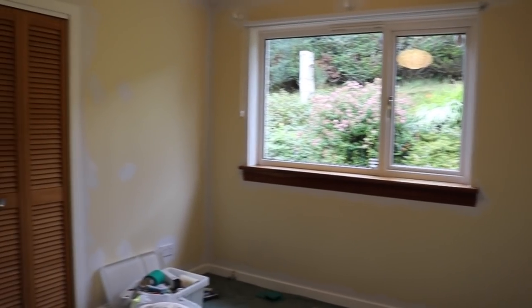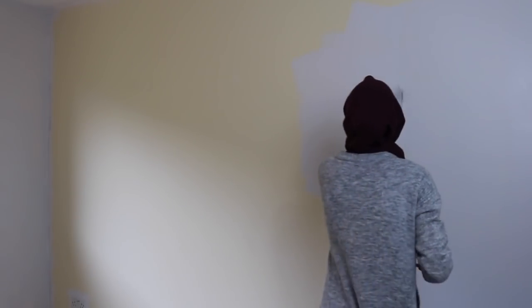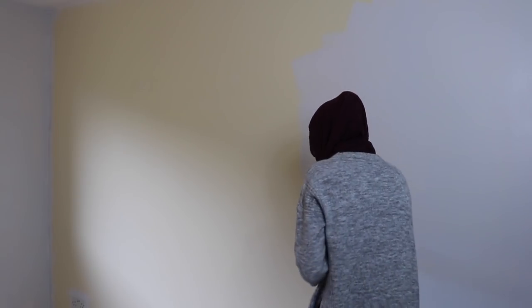We started off by painting the walls. The room before was just bare. I don't think anyone had decorated in maybe 20 years, so it had yellow walls and green carpet. So the first thing we did was paint the walls. I chose this really cool grey, which was just perfect with the wallpaper that we had, and it was just a perfect shade to bring a fresh look into the room.